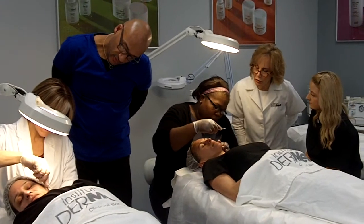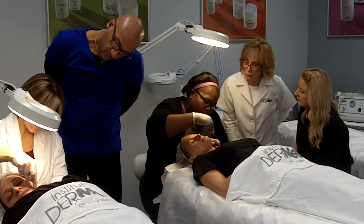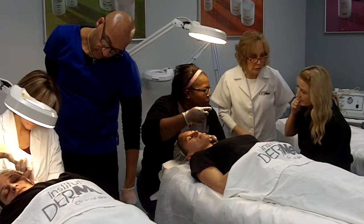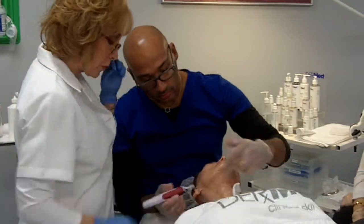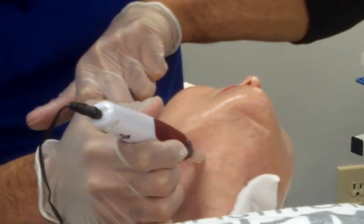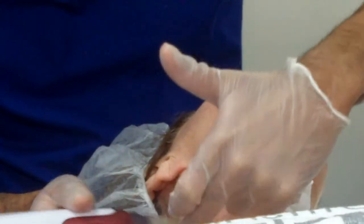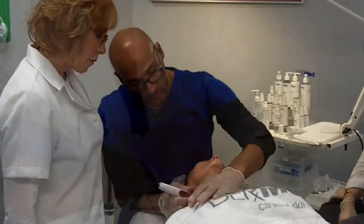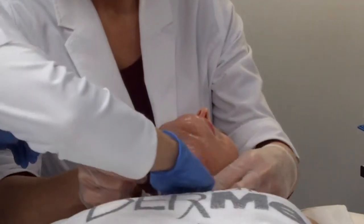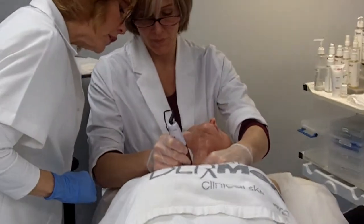If you stay in the same place too long, you can actually start to thin the tissue and cut into the skin. Okay. And when you finish a section, when you're coming off, you can move back up. Yeah. You can move back up. You might need to just pull the skin down a little bit right here. Is that better? Yeah, better.